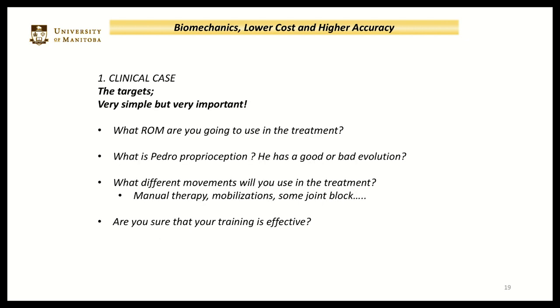The target that we are going to use is very simple, but very, very important. What ROM are you going to use in the treatment? What is Pedro's condition? Is it a good or bad evaluation? What different movement will you use in the treatment? Depending on the range of movement that the patient has, I have to do one technique, a manual therapy, or another manual therapy. Or if there are differences between the passive movement or the active movement, I have to think what is the better treatment in this case. Okay?